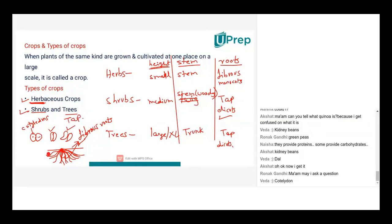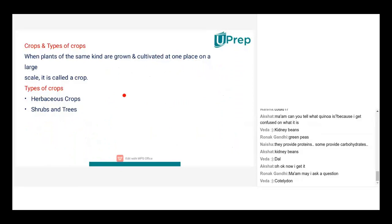What happens with tap roots? Let me just draw it here. Dicots will always have tap roots. If this is a dicotyledonous plant, peanut, kaju, dal, chana, whatever, the tap root will have a main root, and from that main root the other roots will come out, and from there the root hairs will come out. This is what is called a taproot. Is it clear, Ronak? Yes, ma'am.